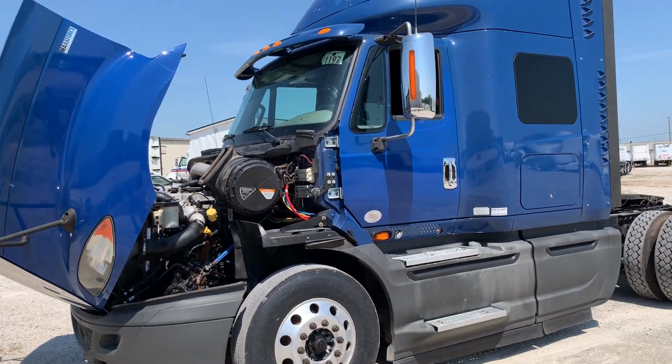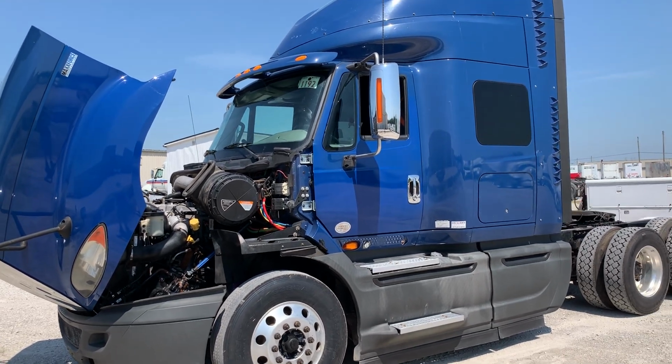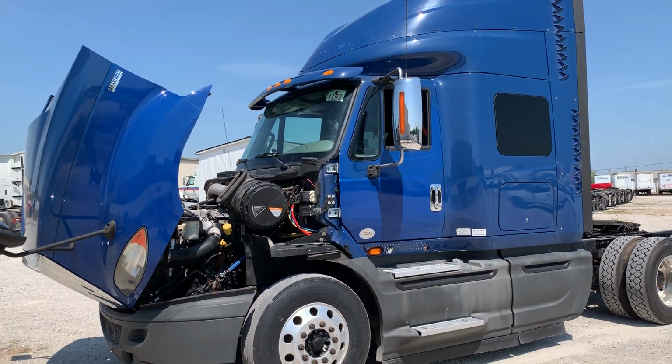Again, that is a 2014 International Prostar single bunk sleeper.